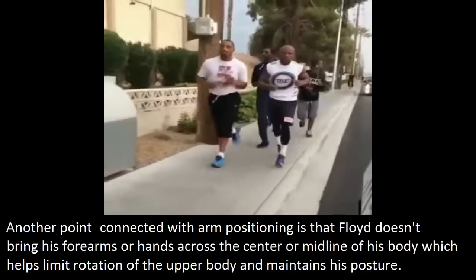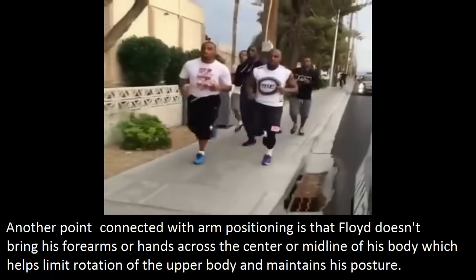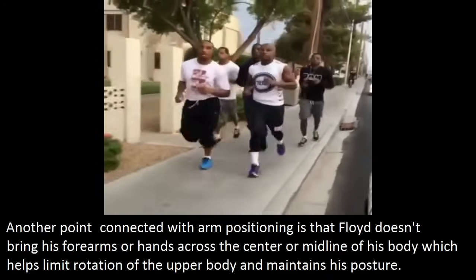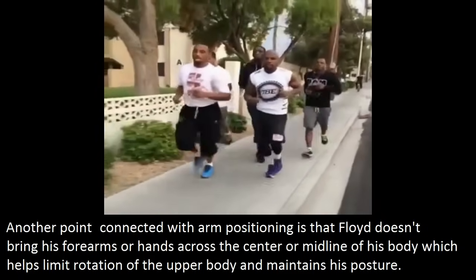Another point connected with arm positioning is that Floyd doesn't bring his forearms or hands across the center or midline of his body, which helps limit rotation of the upper body and helps to maintain his posture.